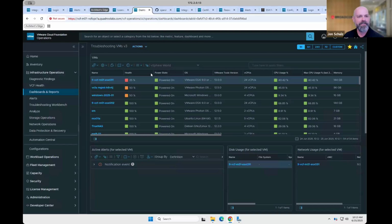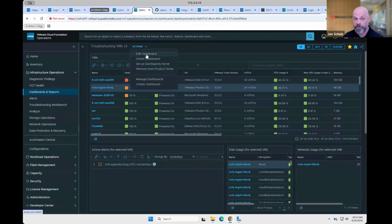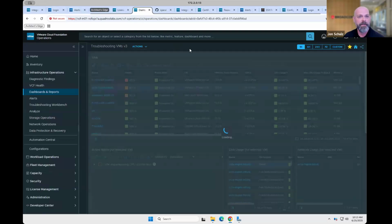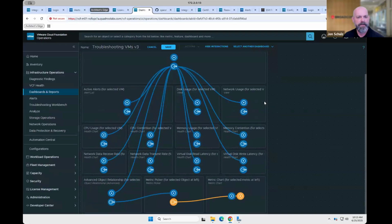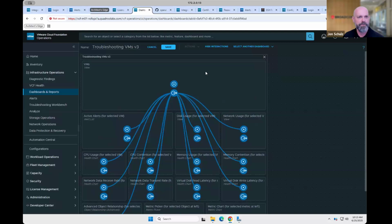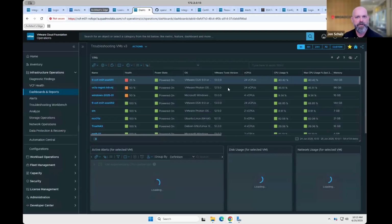So this one is a dashboard that I think is pretty handy. And again, you can go in here and clone it and then edit the dashboard. And then you can check out things like, what are the relationships? What are the interactions between the different widgets that are happening? That kind of thing, and really dig into modifying it, but not having to start from scratch. That's really the key point here, I think, for this demo.